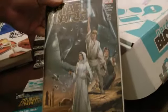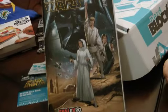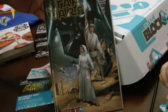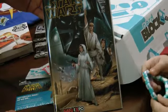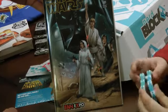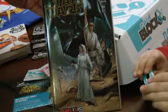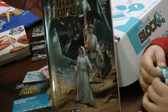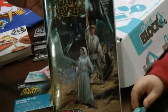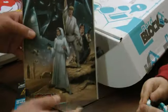All right, so here we have a Fan Expo Variant Edition for Star Wars number one. If you've tuned in to some of our other videos, you'll see that I've gotten other Star Wars number ones. So my Star Wars number one variant cover collection has now increased in number. I will proudly keep this where all my other wonderful comics are stored. It's a great comic, by the way. Okay. And Carter's still playing with the clickers. I think he likes that.